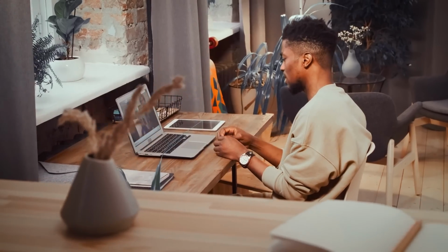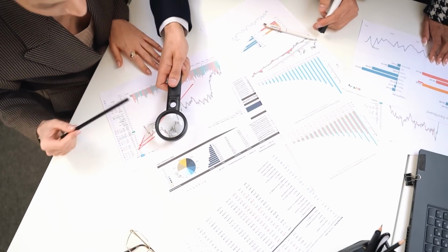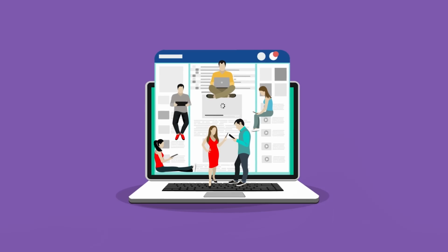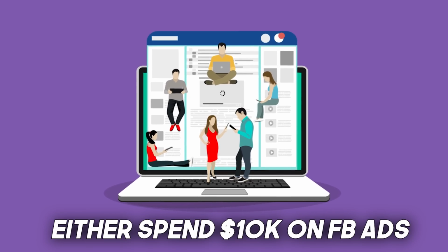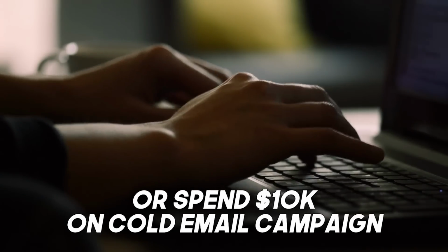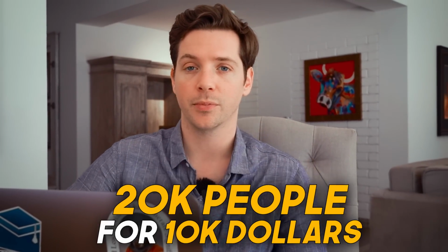And that allows you to reach out to a much higher number of people, and thus your chances of making the sale are that much higher. Let's say you have a $10,000 budget for lead generation. You could either spend $10,000 on Facebook ads and maybe make 1 to 2 sales, or you could spend $10,000 on a cold email campaign and reach out to 20,000 people. And these are not just any people. These are direct in your target market, decision makers, CEOs in your industry, 1, 2, 3, all the way down this list, 20,000 people for $10,000.